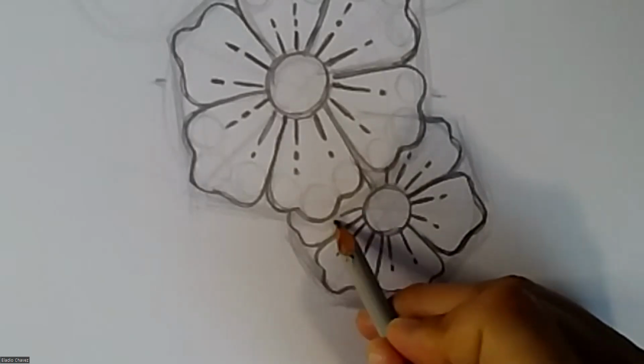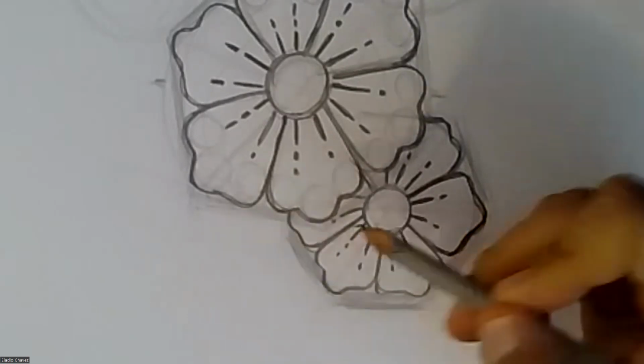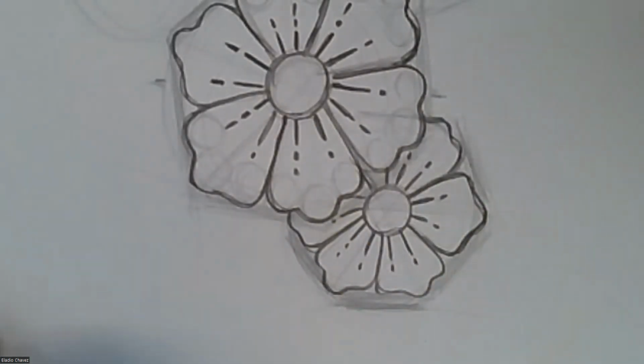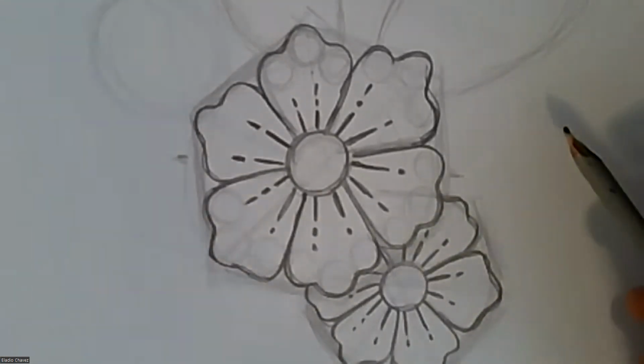Sometimes you get lucky. Sometimes you nail it. Sometimes you see the shapes, you see how they fit. There it is. There's our other petal. Look at those flowers. Very pretty.